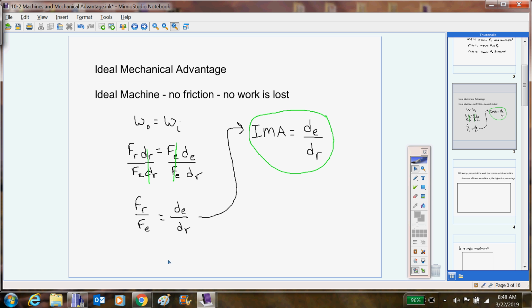You're not going to be deriving this in your future. But what I'm showing you is that mathematically, our mechanical advantage equals dE over dr. And mathematically, this does work. We have done the same thing to both sides of an equation, which you are allowed to do anytime. And we've gotten to this point. I'm putting the I in front of mechanical advantage, substituting that in here though, because this only works when we've got an ideal machine.